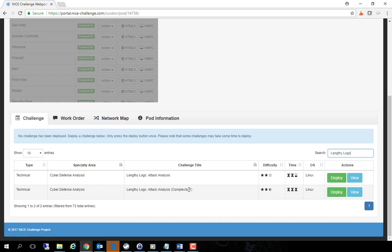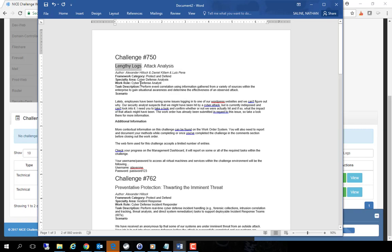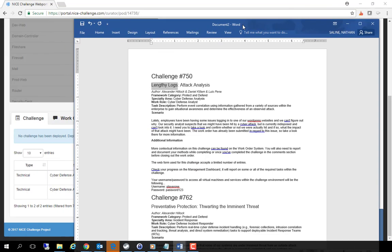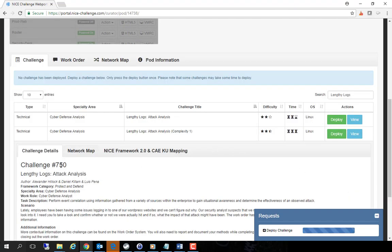It's also the one that I gave you the number to. So I'm going to go ahead and say deploy. Now it's going to take a few minutes to deploy. You need to be patient. And so if there's any question of which one you're supposed to take, just look at that number and then come over here and say view. And you'll see if it matches.